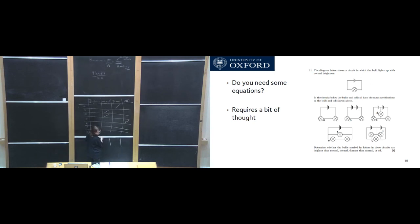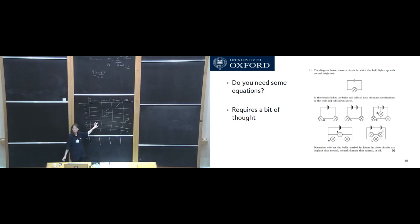Okay. E. Right, E. Do we think E is brighter? Do we think it is normal brightness? Do we think it's dimmer? That's looking more promising. Off? Yes, dimmer.